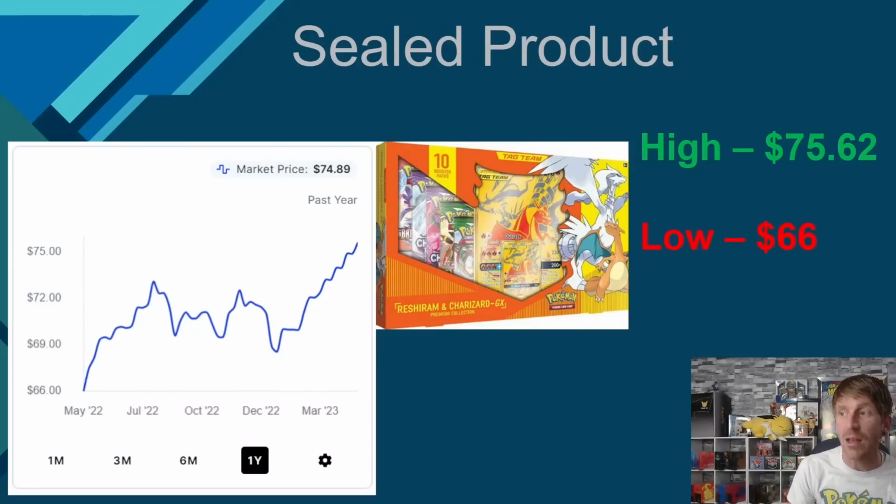You can see in May some real explosive growth there, going from $66 up to about $70, then up to about $75, backing off a little bit, staying fairly consistent all the way up until January, where it dropped back down below $70, hovering right around $68, and then it shot up like crazy. So now it's sitting at $75.62. So that's a 1-year high for this bad boy right here.